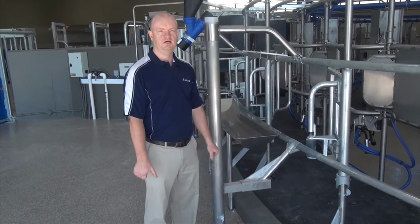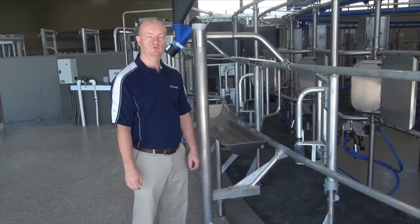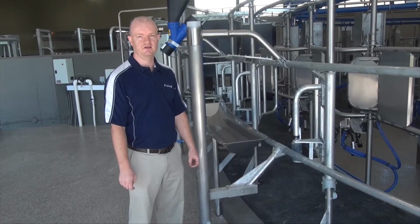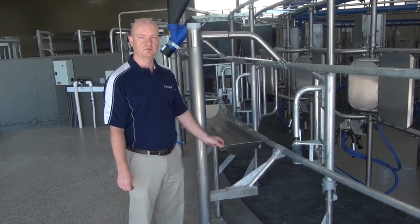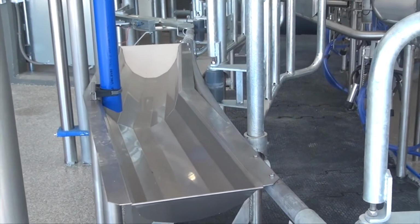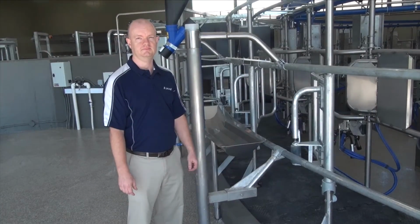Similar to how we coax cows into the robot for milking with grain, we have the teaser feed manger. When the cow gets identified, our DelPro farm management software drops a little bit of grain for each cow, as small as 15 grams per cow. It helps to get the cows onto the rotary and they're comfortable.